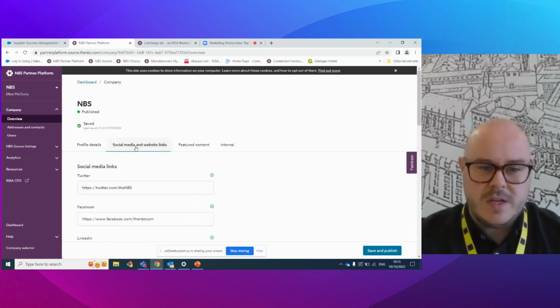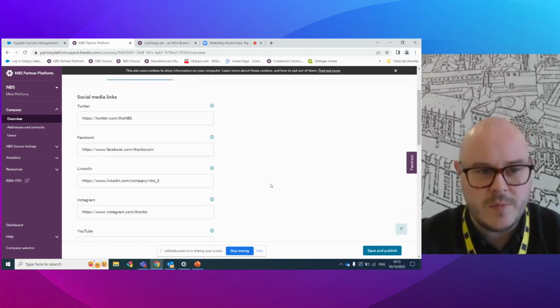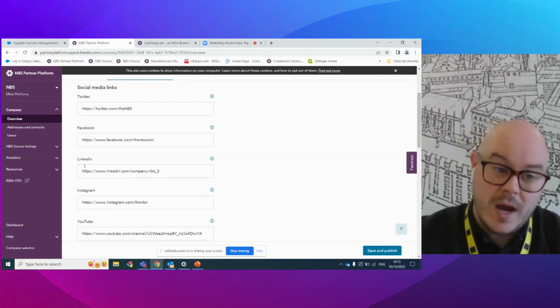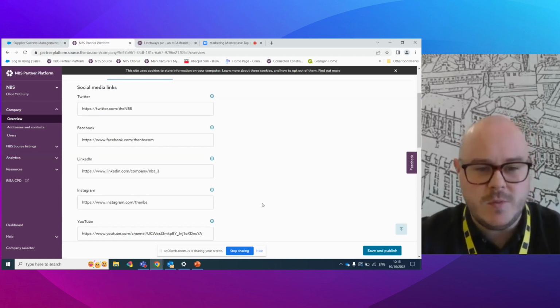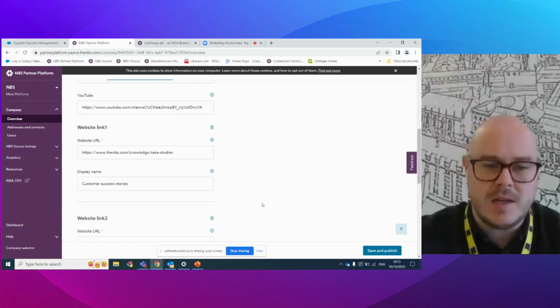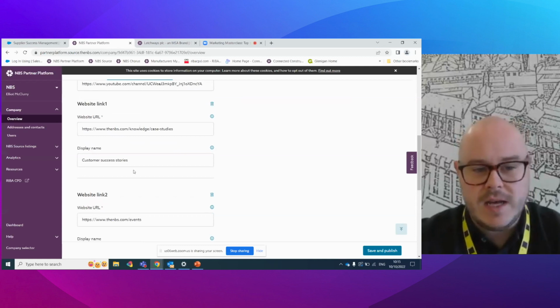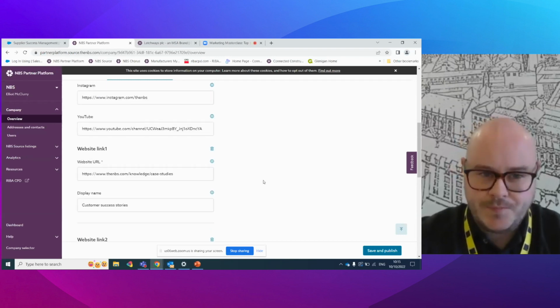You've then got your social media and website links. So you can see you can add in all of your social media channels just to show a bit more sort of awareness. And when you do add all of these in, within your analytics, you can actually see where the outbound clicks go to. And then you can also utilize up to 10 additional website links. And again, I would recommend utilizing all 10 if you can, because when we do look at the analytics, you can actually see where those outbound clicks go.